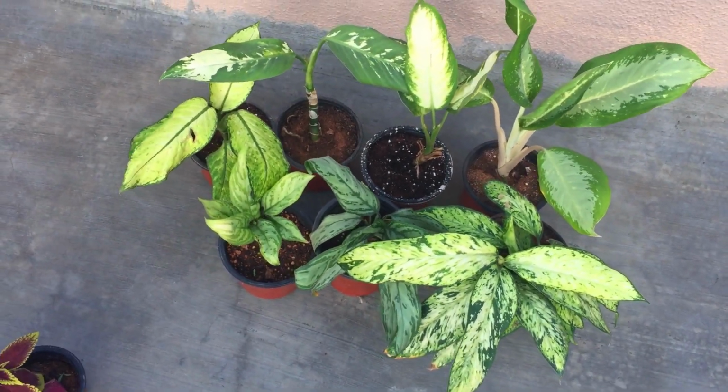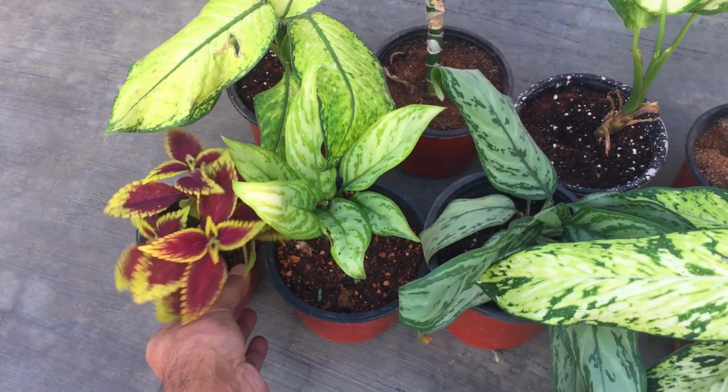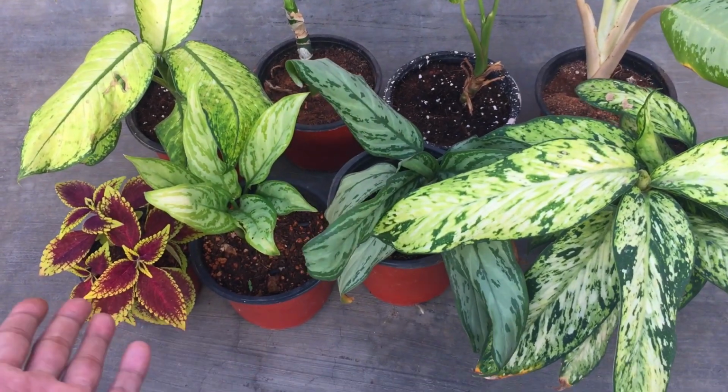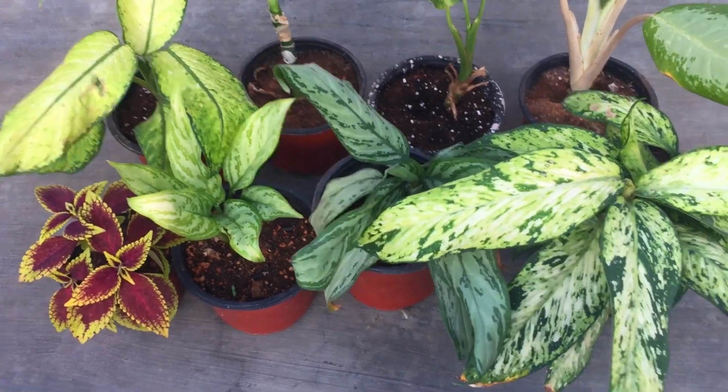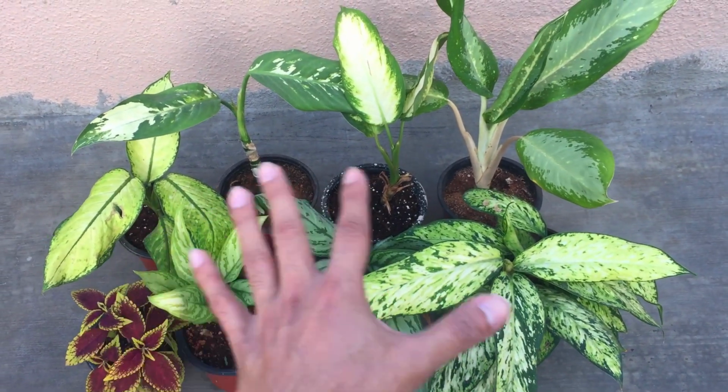So what you can do is add some more affordable plants like Coleus. Even if you do not want to purchase, you can ask someone for a cutting and they can absolutely match in with your plants. And you can see with just one plant itself, it changes the entire look.